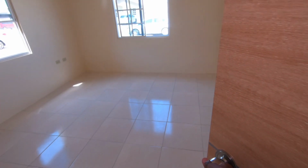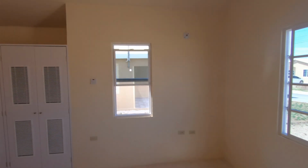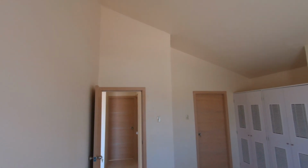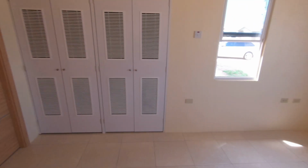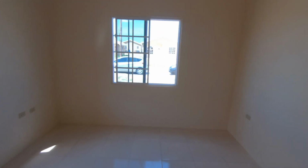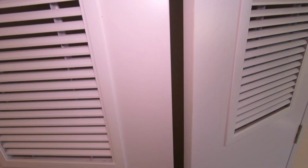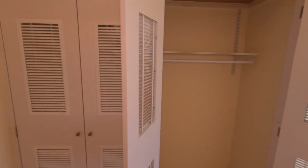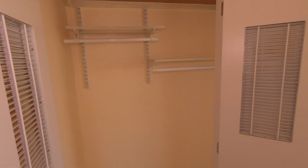So let's move into the second bedroom, or the master as you would call it. It comes equipped with 2 windows and a large closet space, and this room is absolutely massive as well. It definitely can hold all your furniture and appliances, massive TVs and all that jazz. This actually has 2 sides to it, as opposed to the one in the second bedroom that has 1 side to it in a sense.